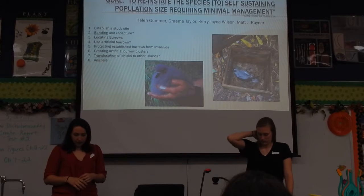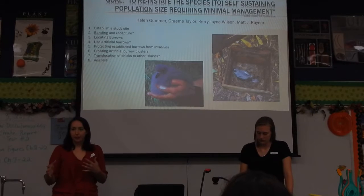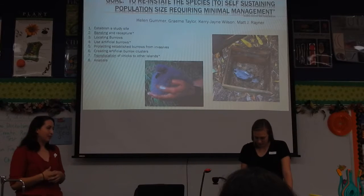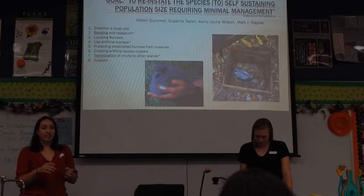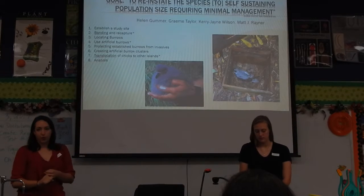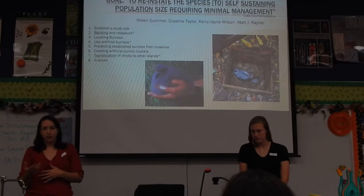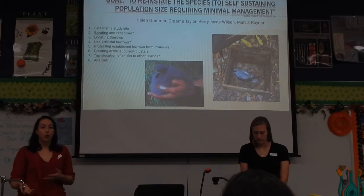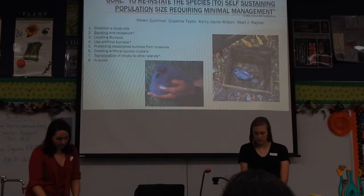So this is also considered tagging, which I know has a different meaning here in the States, but it really is, you're putting a tag on the animal to check to see if it lives to the next breeding season, to make sure that it's grown, or if it's gotten smaller, they weigh them, they make sure that this bird is still continuing on to the next generation to hopefully give them more babies.